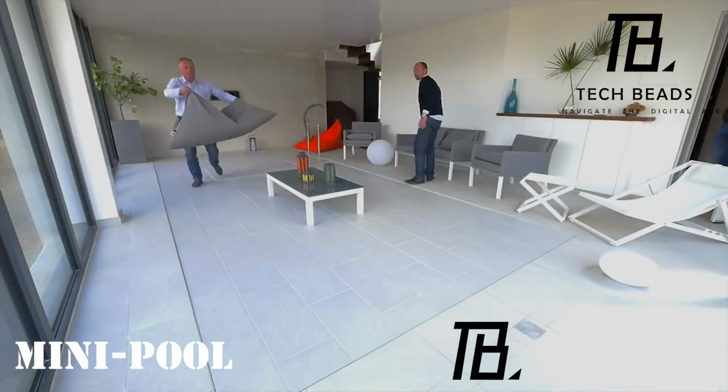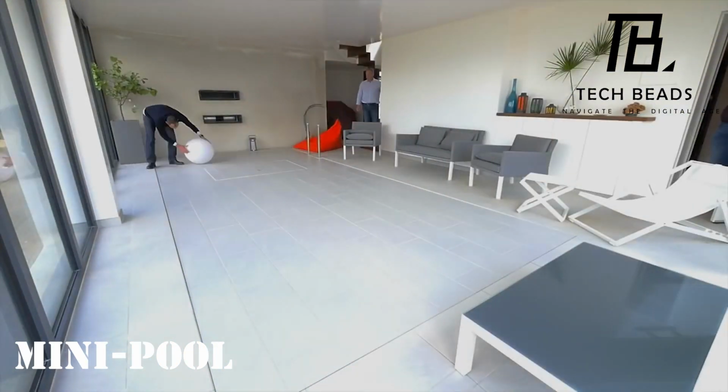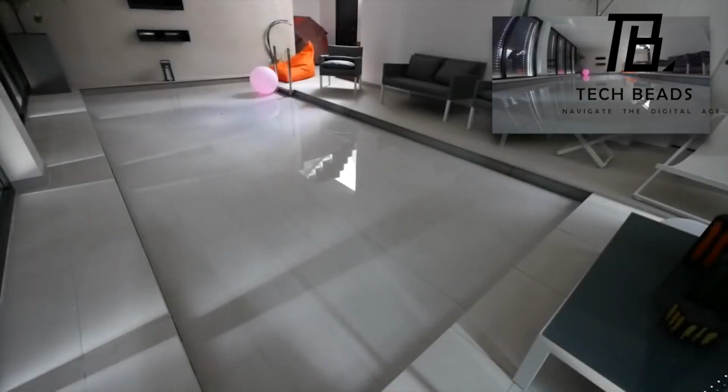Remember MTV Cribs, where celebs flaunted their houses and cool stuff? Well, now everyone can have equally awesome options.